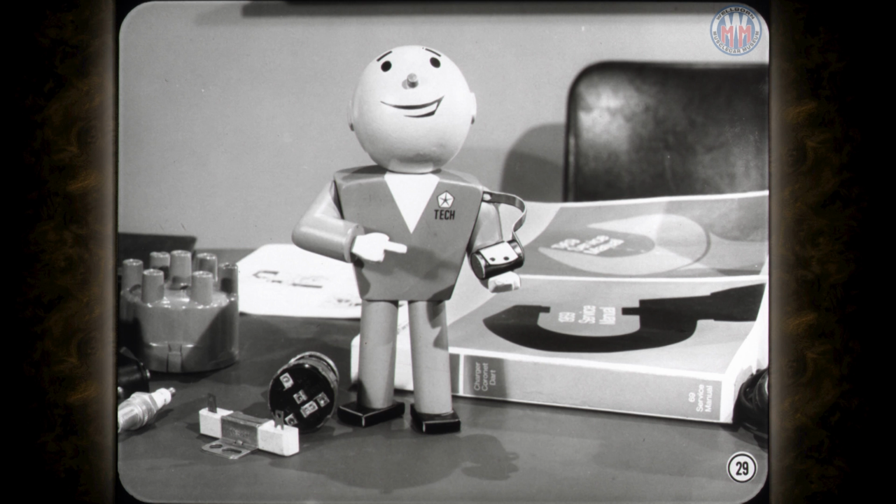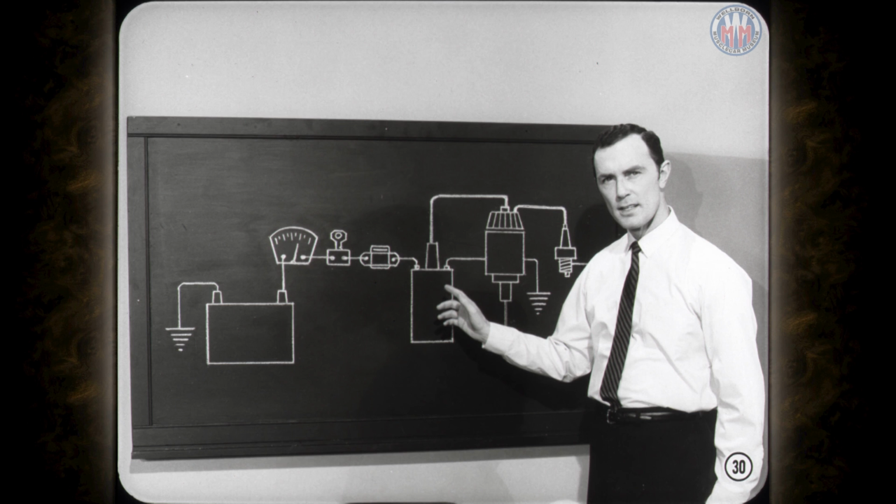Now, let's hear what Bob has to say about circuit resistance. High resistance anywhere in the primary circuit will reduce voltage available and cause ignition problems. I guess every technician has his own pet way of checking circuit resistance. The important thing is to make sure both the ignition start and the ignition run are okay. Here's how I go about that.